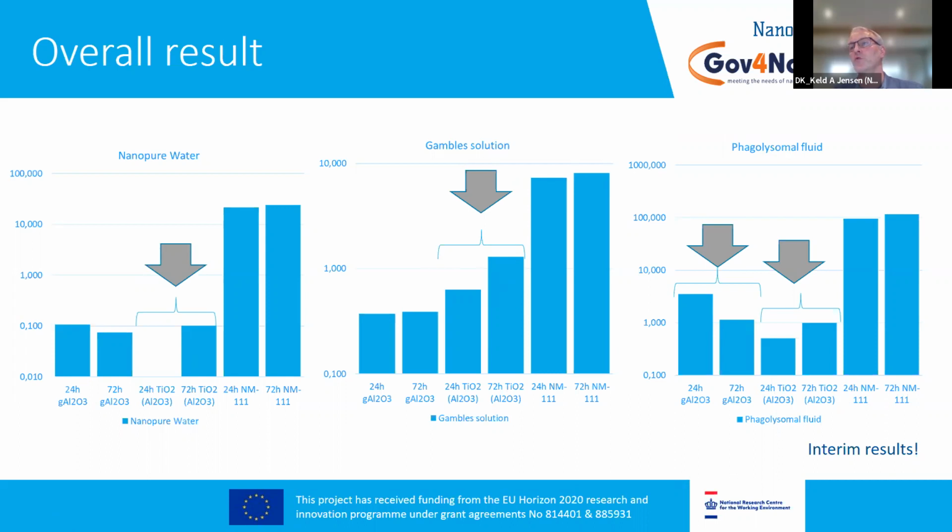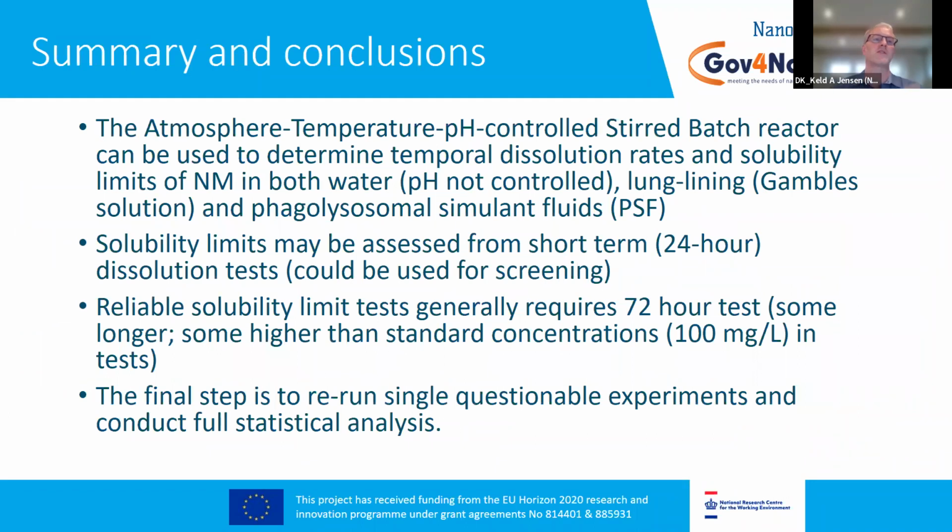In the phagolysosomal fluids, we had improvements for the gamma aluminum oxide. We saw a slight increase in the 72-hour experiment for the aluminum oxide. We saw basically full dissolution of the NM111 in phagolysosomal fluids. So the results indicate that we should extend the duration of the experiments to get better data. So we should move from 24 hours to 3 days, where we can then probably both assess dissolution rates and also solubility limits in one experiment. Alternatively, we can do screening assays, for example, in 24-hour experiments, and evaluate from that point whether we would need extended durations for our testing.